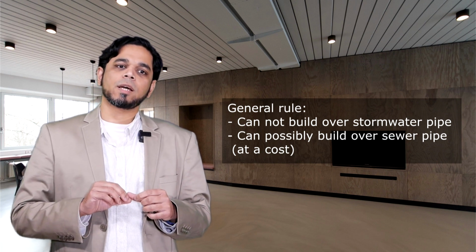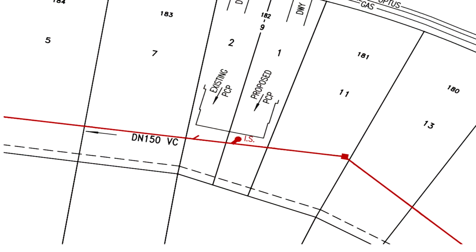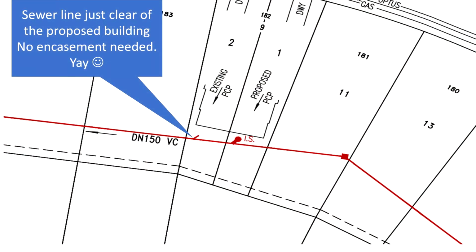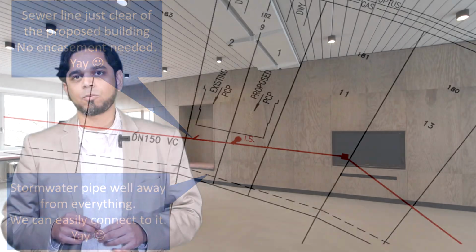And the reason for that is, if you're building a house or a duplex, you are going to be building up to a certain part of the land. After that, it's going to be the backyard. And if there is a pipe running from the backyard, it's under the ground, that's not a problem. In fact, in some cases, it can even be beneficial. And let me explain how.